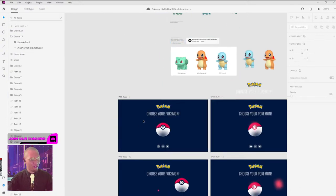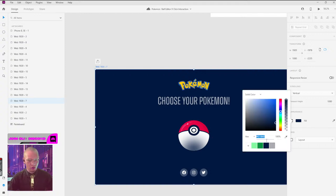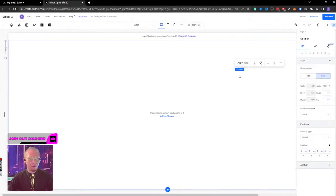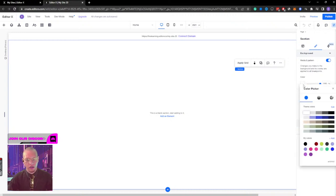All right, so the first thing that we're gonna do is we are going to start getting our colors in here. So our color, we have 011840. So we're gonna take that, we're gonna go and select my grid. I'm gonna go to my design piece here. I can change the color here, pretty simple. I'm gonna turn the opacity to 100.